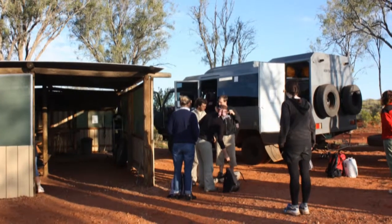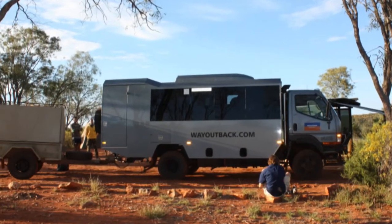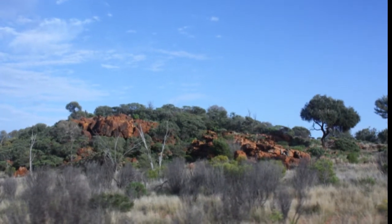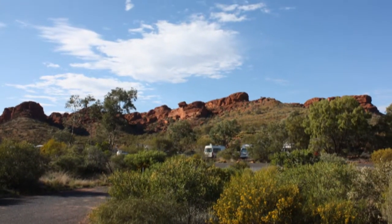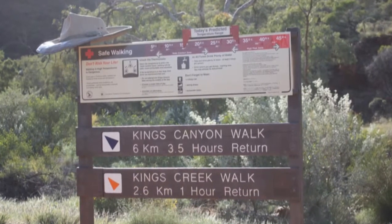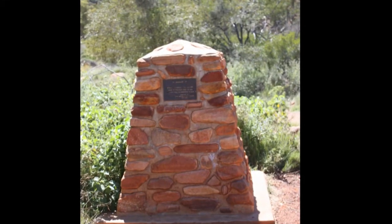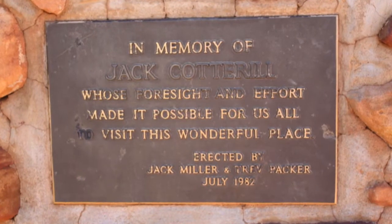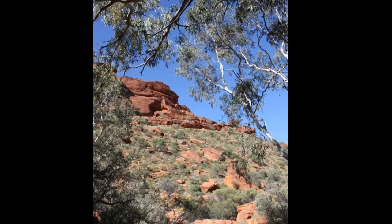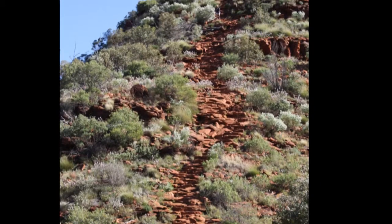Here we are breaking camp for the last time before heading to Kings Canyon, which is about 36 kilometers away. For those wishing to walk around the top of Kings Canyon, this is the way up, and often referred to as Heart Attack Hill.